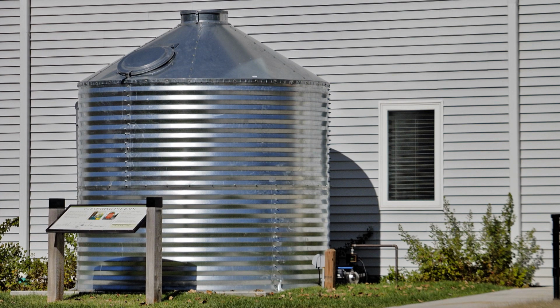This is actually a cistern, a water system, kind of like a giant rain barrel. We collect water off the roof of our building and store it there, and then we use it to supplement irrigation. It's old ancient technology, but it's kind of hip now, so we're talking a little bit about that. So demonstrating some practices people could use in their own home landscapes.